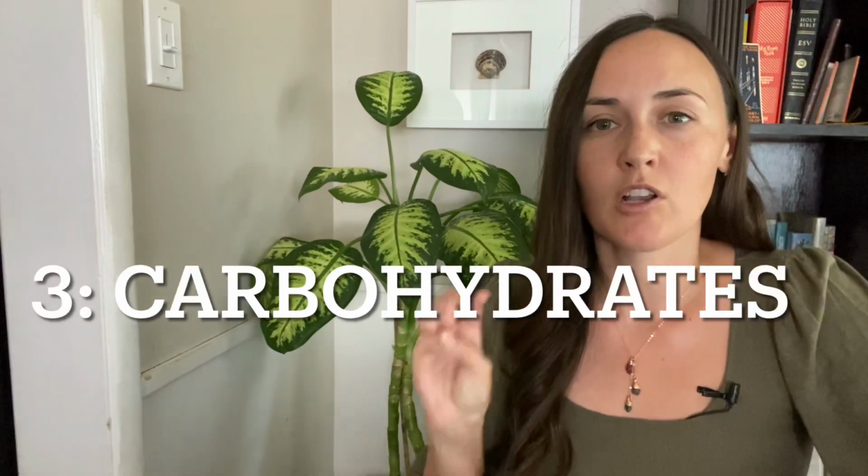Moving on to carbohydrates. The biggest recommendation I can make is to increase the amount of vegetables you're eating and the amount of meals where you're eating vegetables. And I don't mean eating salad every day. Cooked vegetables are actually a lot easier for people to digest than raw, which can be really helpful for people who have reflux. But doesn't cooking vegetables destroy the nutrients?